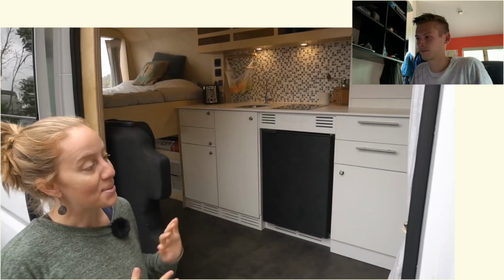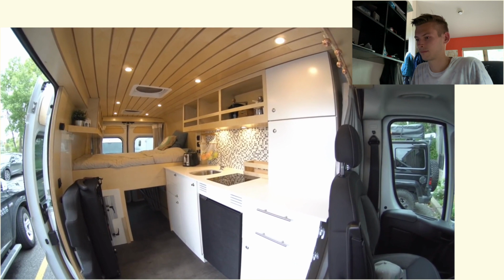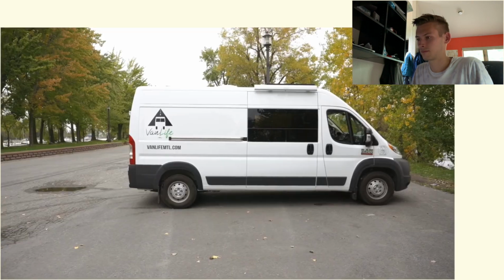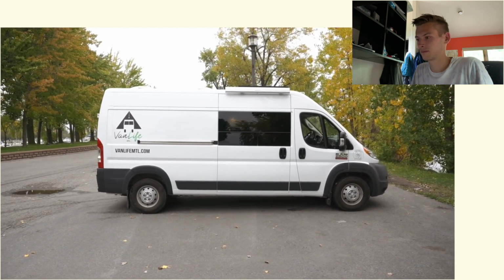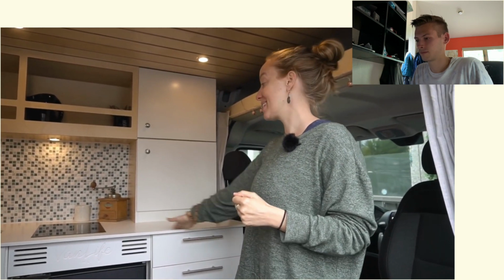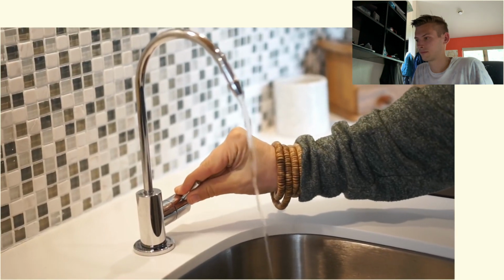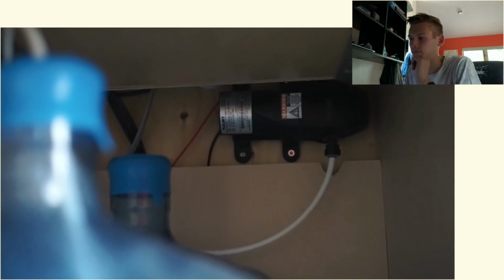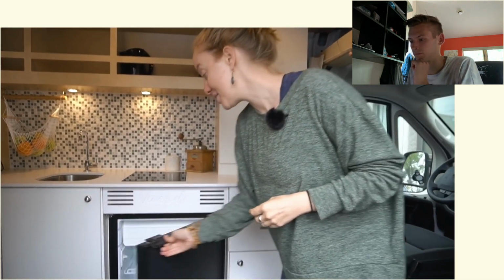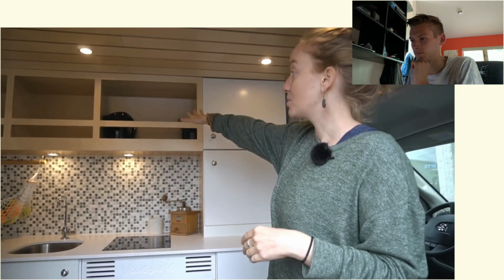Let's see. So the first thing you notice when you open up the door is that it's very spacious in here. There's a lot of floor space. The ceiling's really high. This is a 2018 Dodge ProMaster. It's the 159-inch wheelbase, and it's about 19 feet long. And there's a very spacious kitchen here. I'm jealous of all this counter space. There's a sink with a 12-volt pump for water. And for water, they have two 20-liter freshwater jugs under the counter. A very spacious bar fridge. There's lots of storage up here for food.